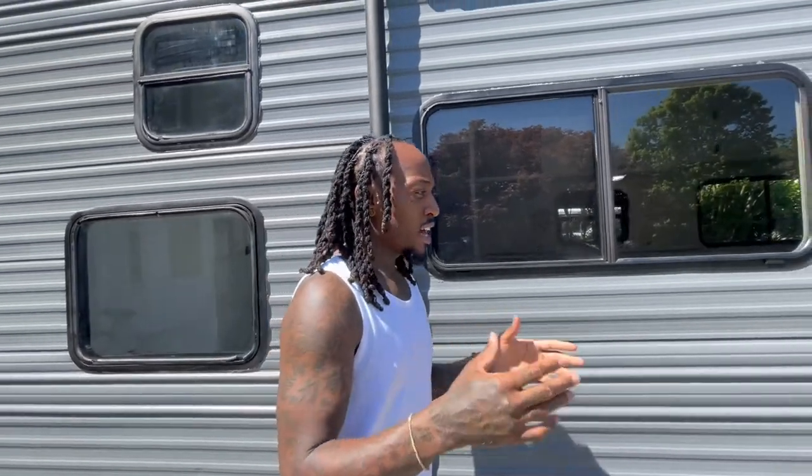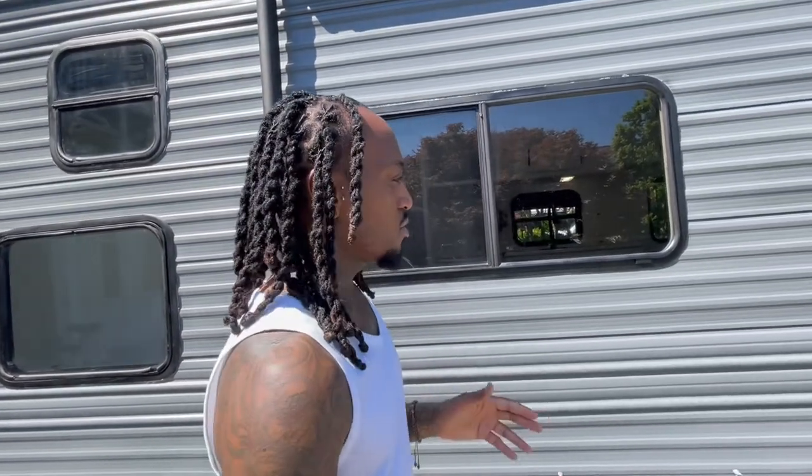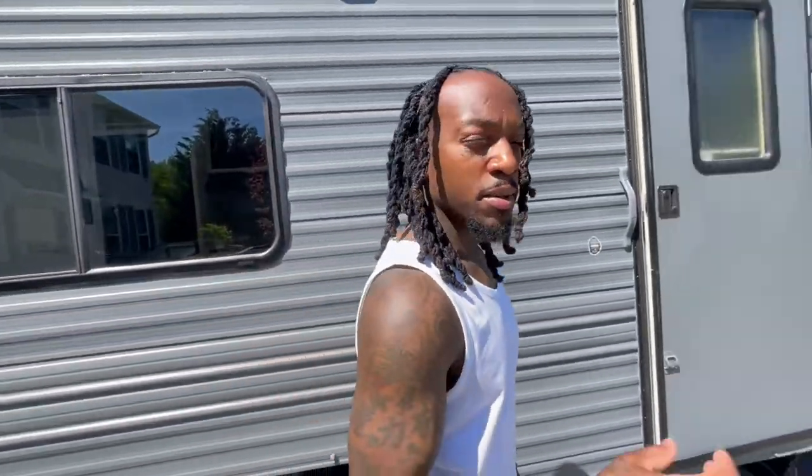So this unit being so old, it had a lot of just yellow in here, so we just tried to really glam it out and put a lot of white, but let me just show you what I'm talking about. Come on.